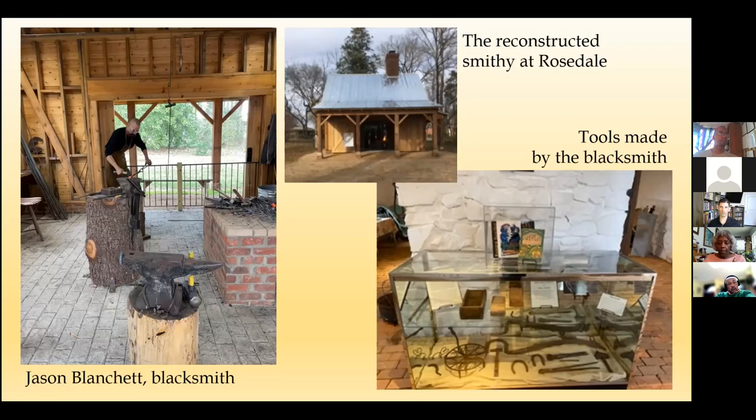And as you already heard, in 2008, a blacksmith shop was constructed. One had existed on Dr. Caldwell's property and was the additional source of income for the family. The Rosedale Board authorized the creation of the African American Legacy at Historic Rosedale. When I was asked to chair the committee, I thought it was very necessary to include descendants of persons who had been enslaved at Rosedale.